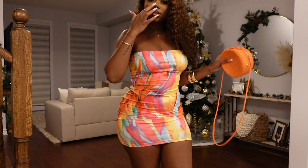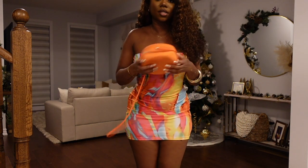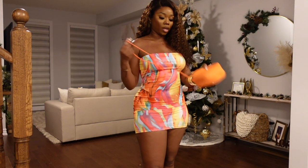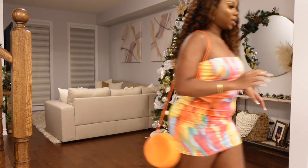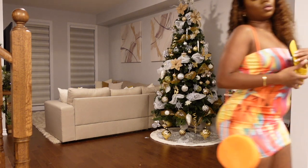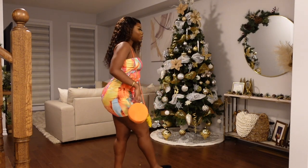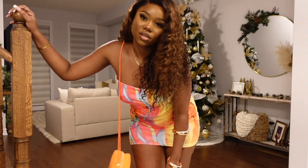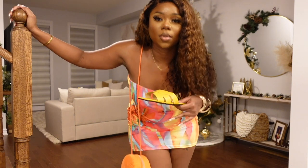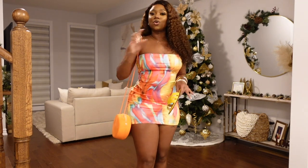Next we have this dress. This bodycon dress. So colorful and pretty. Loving it. So I'm thinking I'm gonna do like a color block in your face with this dress. So I would do this orange purse and the yellow sandals with this. Just straight color blocking. I don't know if it's still color blocking because it's a bunch of different colors. Not different colors. We're gonna keep the same scheme of the dress, but the whole point is not to match it up too much, but just like in your face.